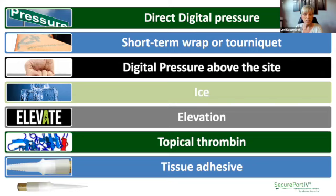I've seen ice used, elevation. Ice, I think, comes with a risk. It's something I think more of a home remedy, but it is effective for helping constrict blood vessels and reduce post-insertion bleeding and oozing, but then you tend to see it come back or start after that ice process has stopped. Same thing with elevation. It's not always appropriate or applicable for some of our patients, especially if you're in situations where you have a patient that's being proned, or you can't move or mobilize a limb or an extremity.